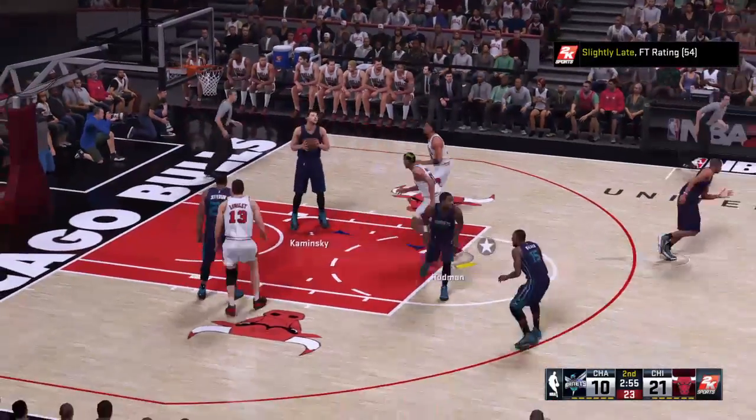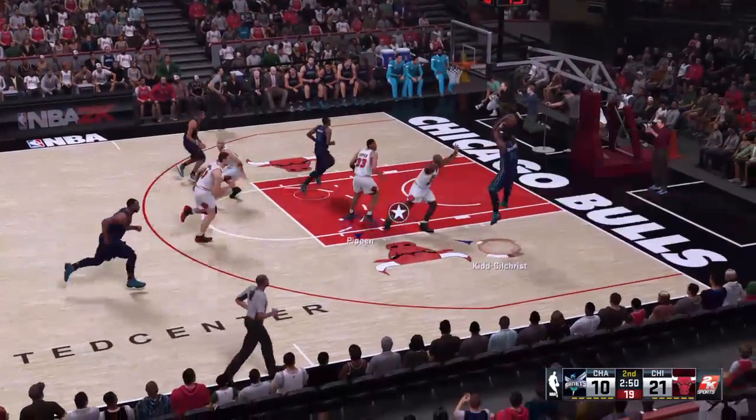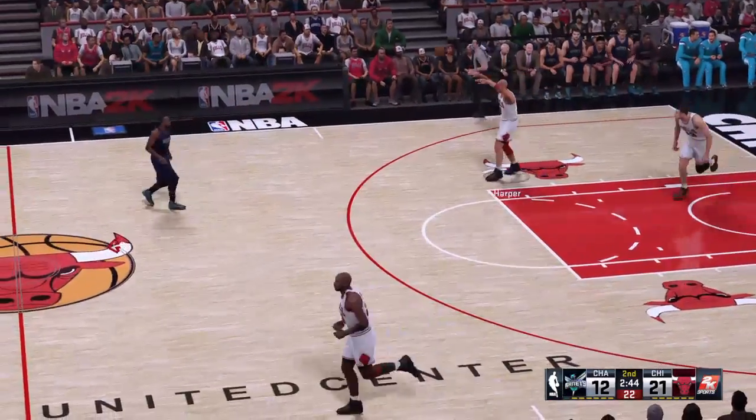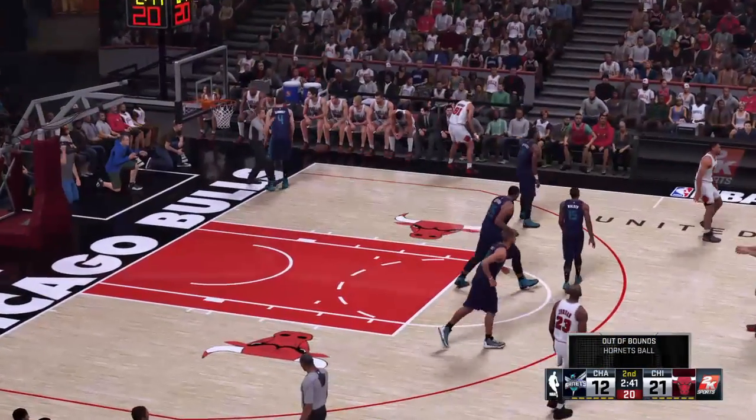So he makes 1 of 2 as the second one misses. Yeah, nice job of drawing the contact and creating opportunities at the line. My kind of hoops. Straight ahead, playing downhill, and physical. Out of bounds. Charlotte takes possession.